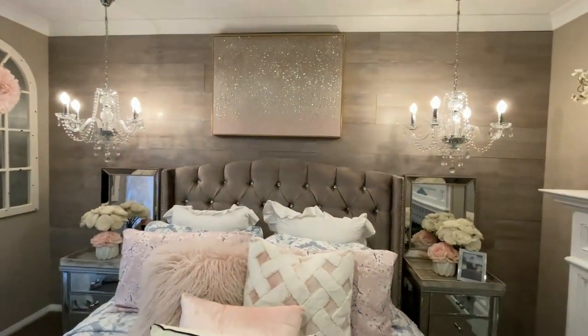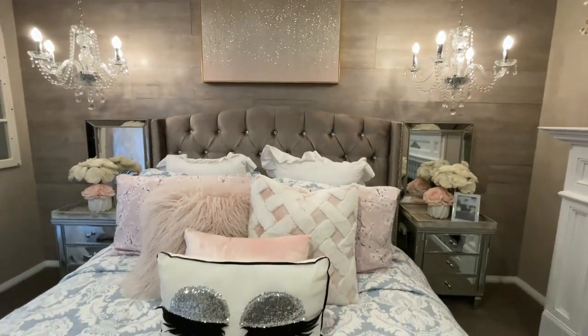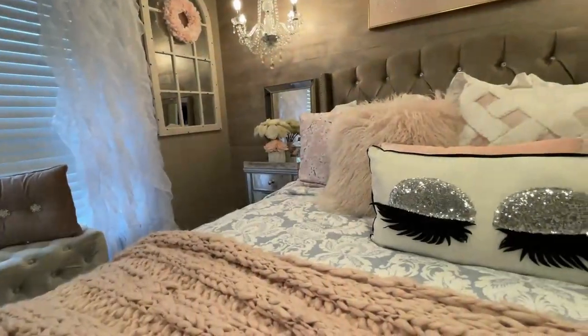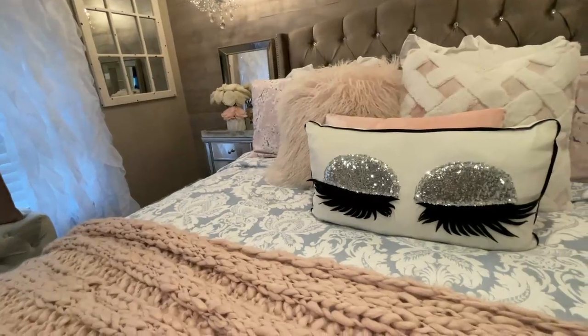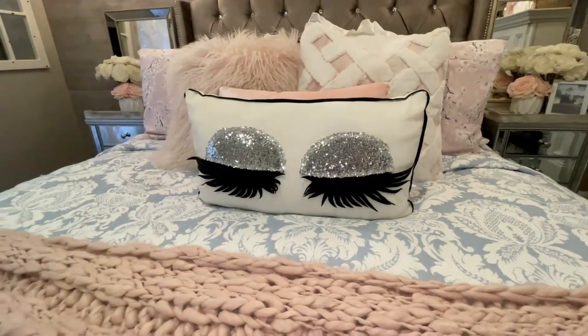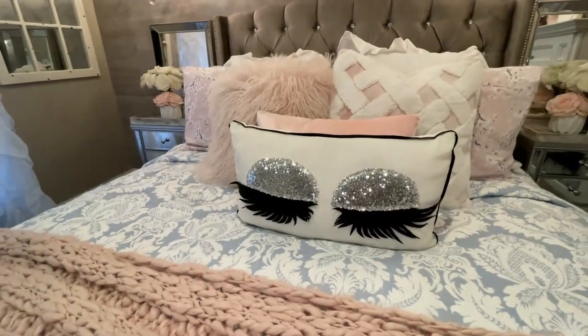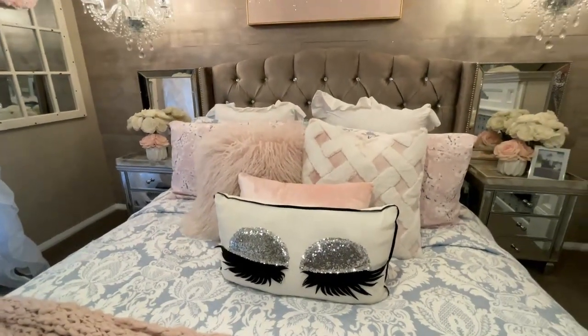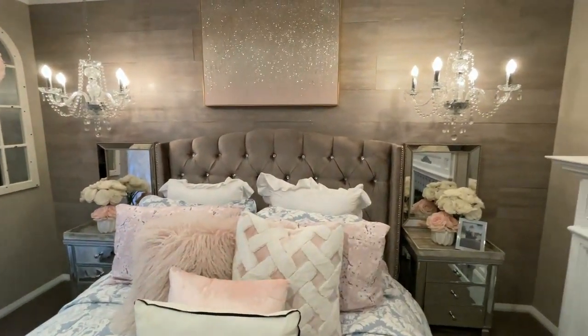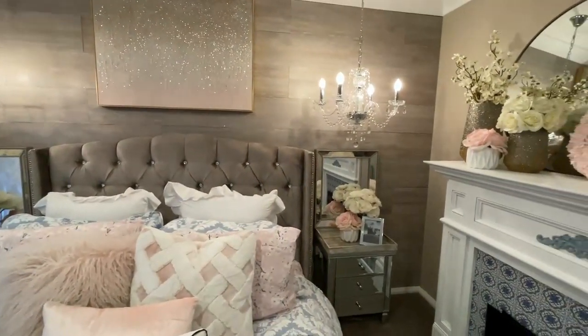I also bought back in my adorable little eyelash cushion. It is from My Lash Design. They have an Etsy store as well as Instagram, which I'll leave linked for you down below. And I just love this little eyelash cushion, guys. I used to have them on my bed all the time, but then I sort of had a little break from it. And as soon as I bought it back in, I was so happy to put it back on my bed.